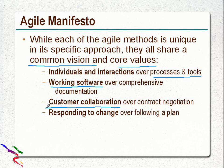Customer collaboration over contract negotiation. Because in Agile, the customer will always be in touch with the team, so customer collaboration is given preference over contract negotiation. Responding to change: fast response to changes is another manifesto point for Agile.